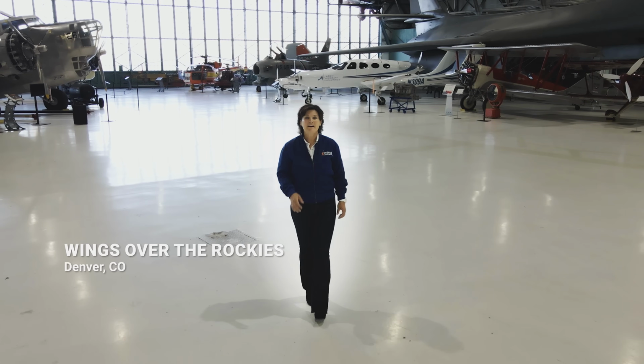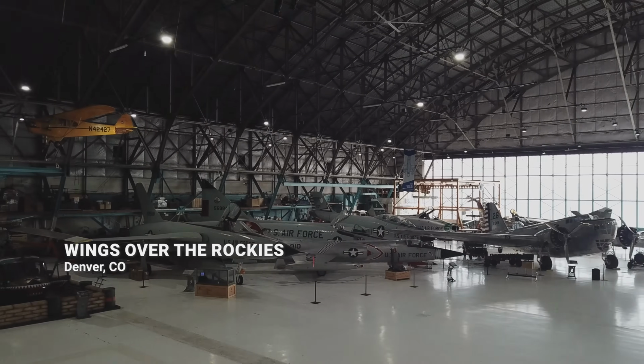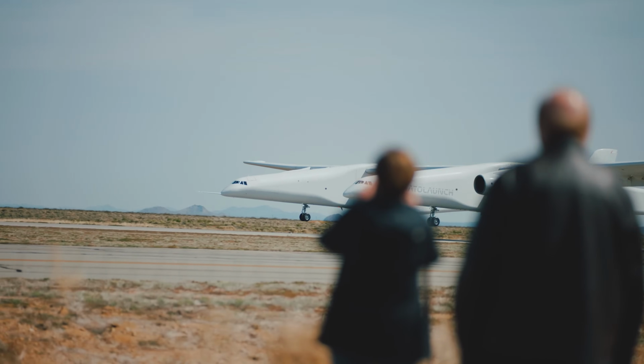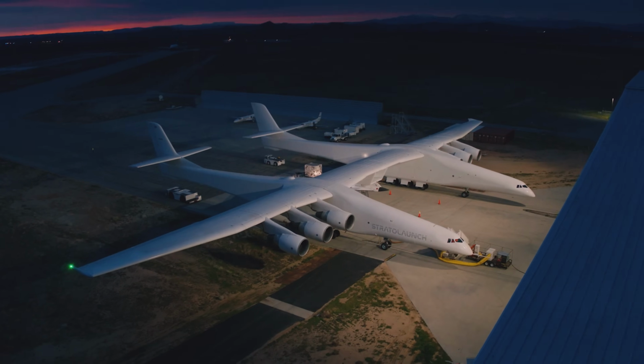Hi, I'm Tracy Lauderette, call sign Jackie O, Colorado's First Lady Fighter Pilot. We're here at Wings Over the Rockies Air and Space Museum in Denver, Colorado. We're getting an inside look at the world's largest operating aircraft, the Stratolaunch Roc.